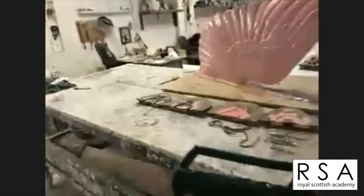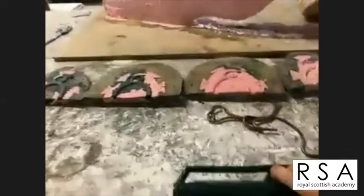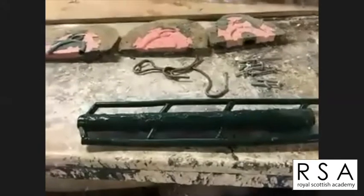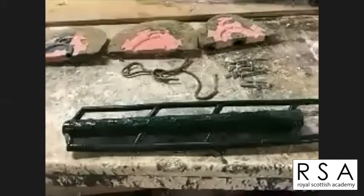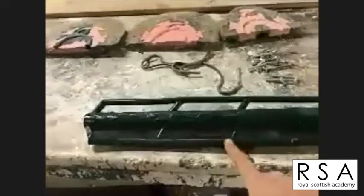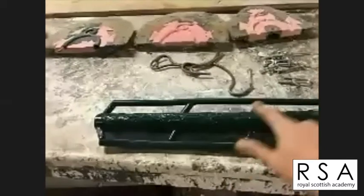I'm going to put this down here. You can see this. This is a piece of, I think, furniture. It's been cast into bronze. It's a leg of a chair. But what I'm drawing your attention to is this thing here, a runner riser system.